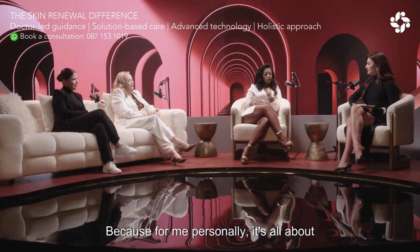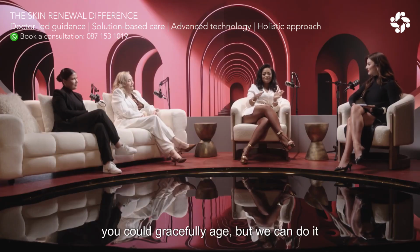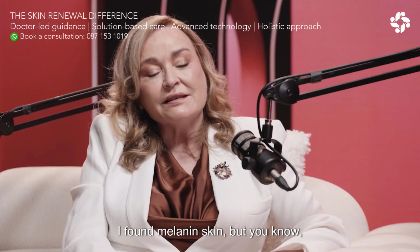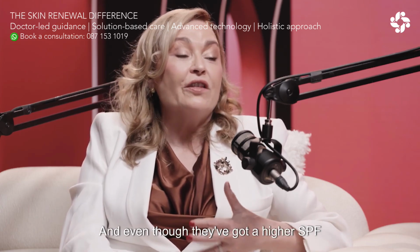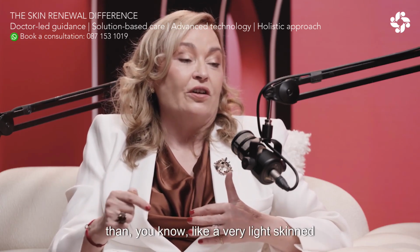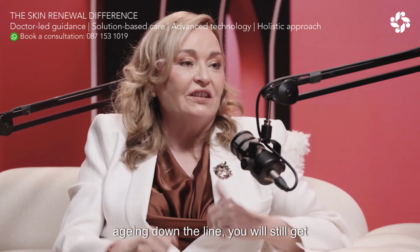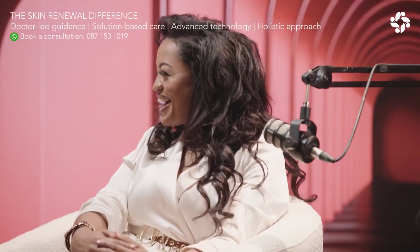Because for me personally, it's all about aging positively. There's a way in which you could gracefully age, but we can do it positively with all the amazing medical advances. Absolutely, yes. Melanated skin doesn't get the wrinkles, but it still gets sagging. Even though it has a higher natural SPF than a very light-skinned person, if you don't wear your sunblock, you will still get intrinsic aging down the line. You will still get the volume loss in your cheeks. It's just part of aging. So good for you for helping us.